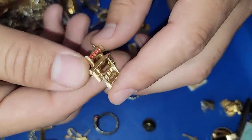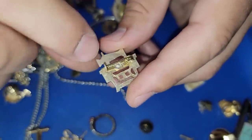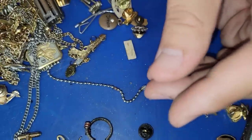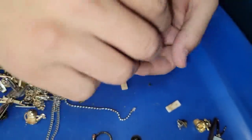Is that a pin? Yeah, it's a pin. And it's marked. Do you see it? It's marked right in there. I can't read it, though. What else do we got? My goodness.